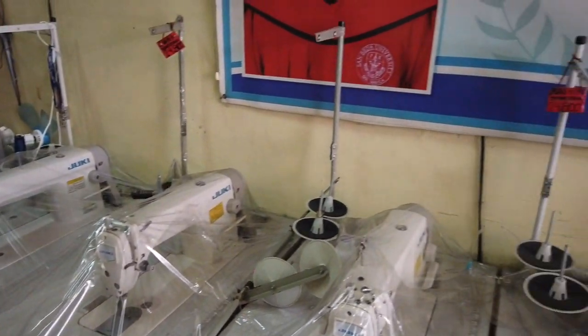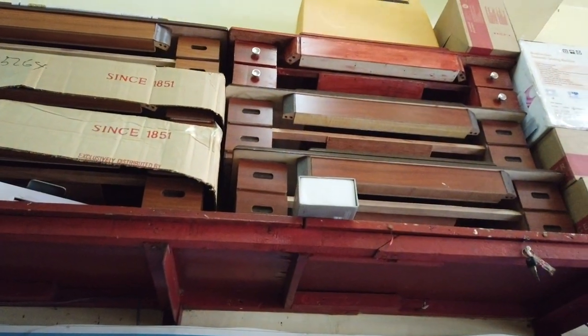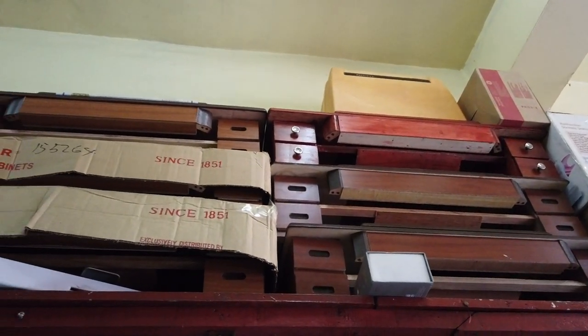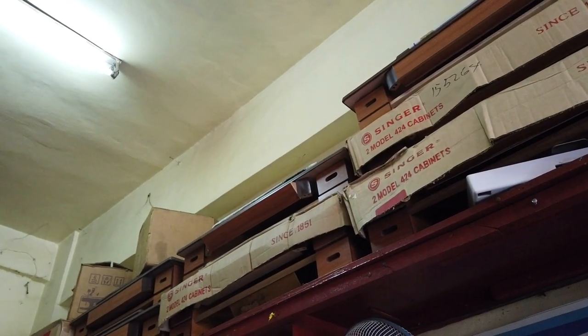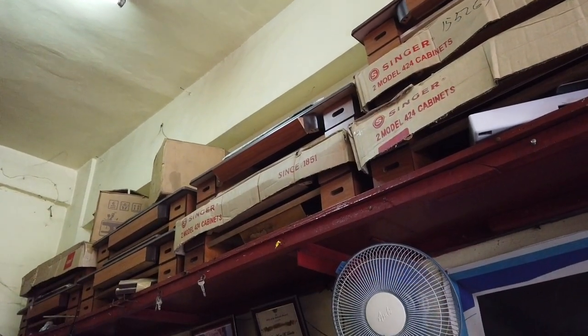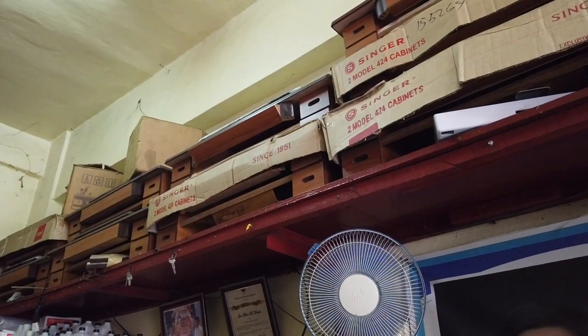So I'll just concentrate on this side. Up there, you can see the cabinet stand, cases of the sewing machines. So the original cases from Singer will cost you 3,000 pesos. But there are also local made ones. We mean local made ones, which a carpenter just made, for cases of sewing machine, will cost you 2,000 pesos.